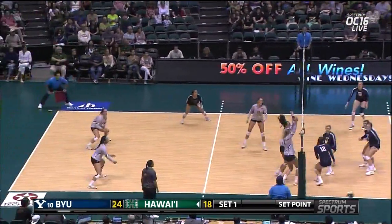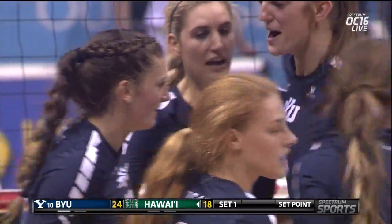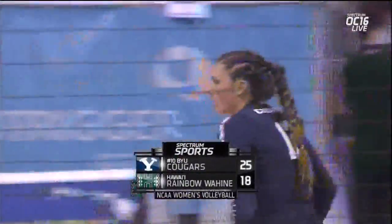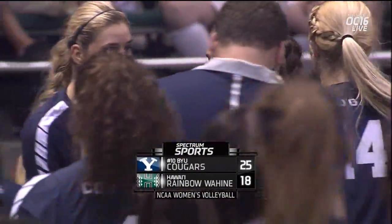Outside it goes to Jones Perry, off the block and out. So Ronnie Jones Perry puts together a 13 kill opening set en route to leading the Cougars to a 25-18 decision. The teams will swap sides. They'll do it again. Hawaii trailing 1-0.